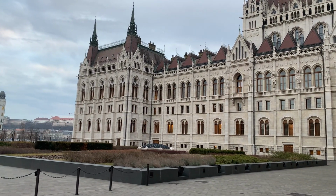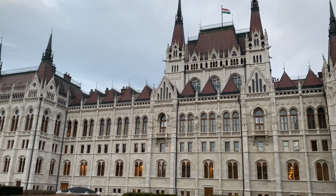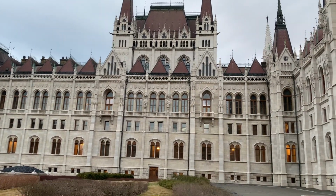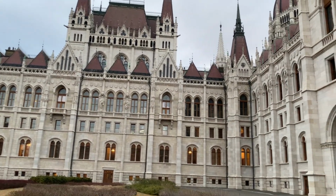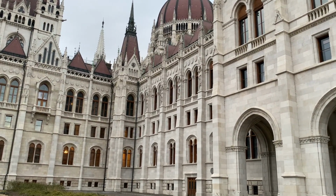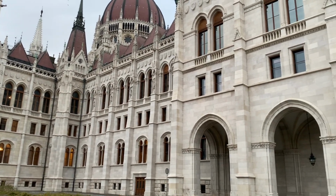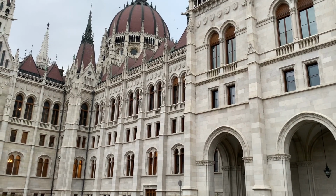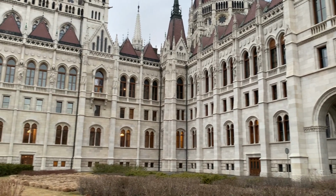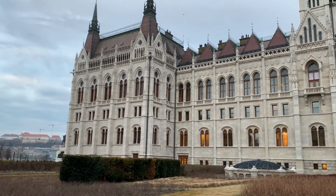And what is very interesting and also important, that in the House of Parliament during a guided tour, you will also see the original holy crown, the crown of Saint Stephen. Saint Stephen, our first king, the state founder of Hungary, died in 1038. So the original holy crown is located inside the Parliament building, together with the crown jewels.